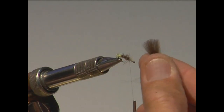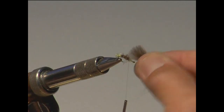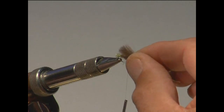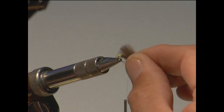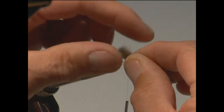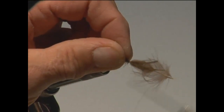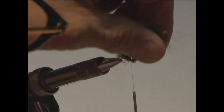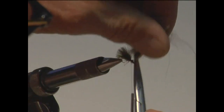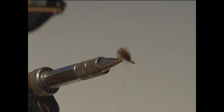Next, I'm going to take 2 or 3 CDC puffs or tufts, and we're going to form the wing out of CDC. Simply measure the wing. You want it to go slightly back beyond the bend of the hook, basically midway through the egg mass. Tie that on top. Again, 2 or 3 feathers will be enough. CDC tufts or puffs, if you will. Bind those down real well with your working thread.